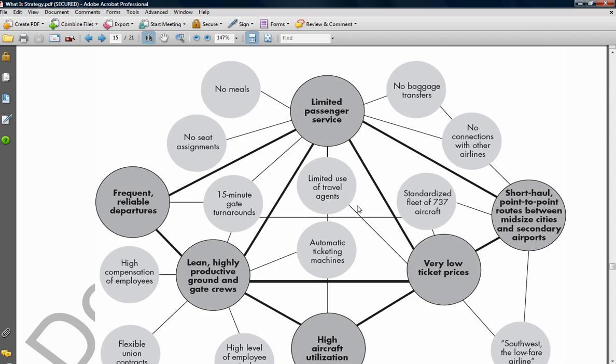Having limited use of travel agents. Using travel agents would cost money. So all these things, they limit passenger service, but it's the passenger service that costs money. So that's the way they are able to keep their prices low for their customers. You also have frequent, reliable departures. Now, part of the reason for that is because they have these highly productive ground crews who they pay well, but they also have flexible union contracts with them.